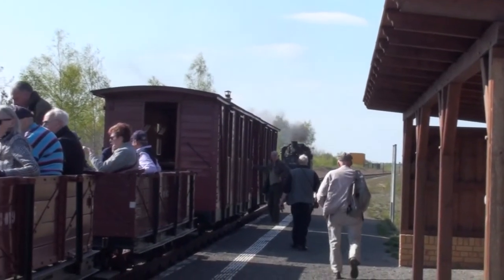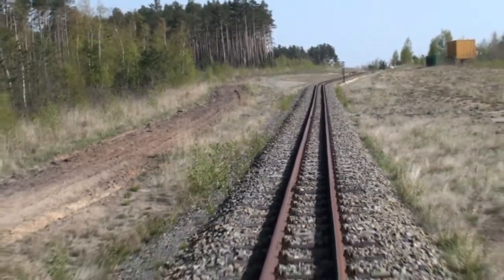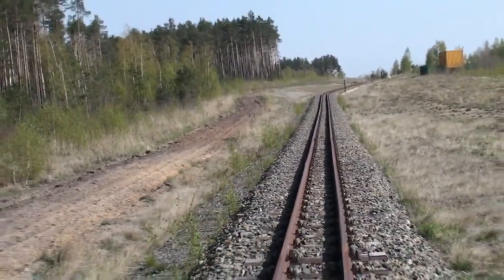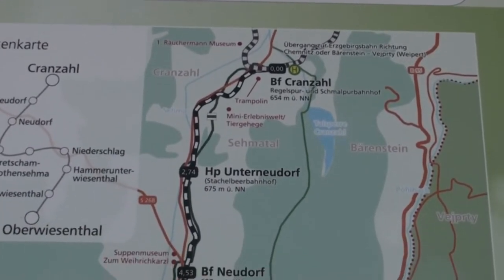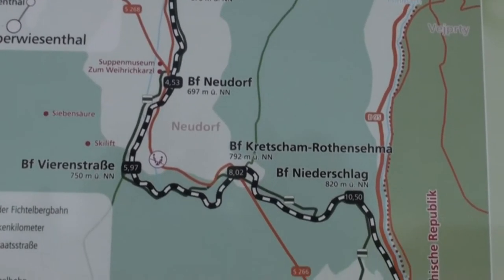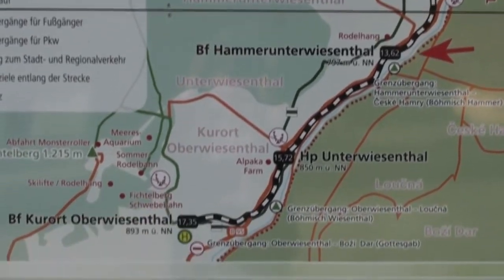After a week in the Dresden area, we headed southwest to the small city of Annaberg-Buchholz, our base for more rail visits. The first of these was the 10.85-mile-long, 750-millimeter gauge Fichtelbergbahn. This railway provides regularly scheduled steam service all year long to the ski resort town of Oberwiesenthal, a climb of 780 feet from the Cranzahl station, where the line connects with the standard gauge passenger service to Chemnitz.